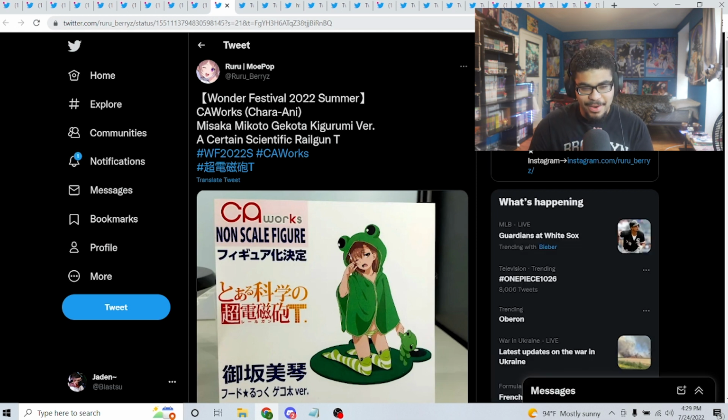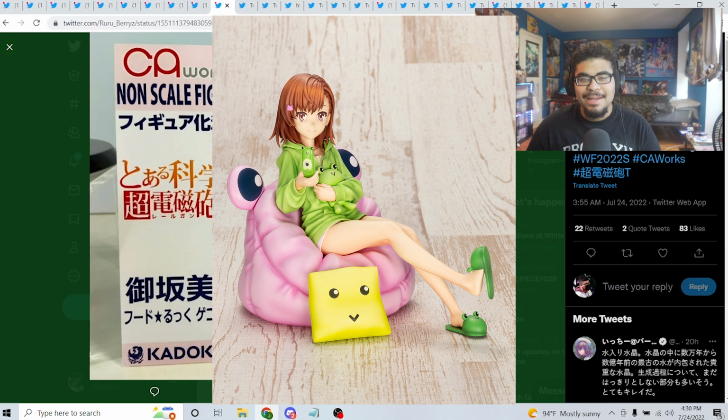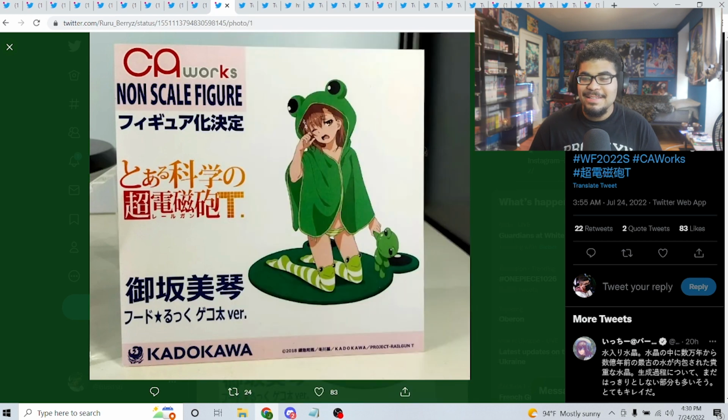Next up, oh, I was excited. Will I pre-order though? So you got the Misaka Mikoto Gekkira Kirigumi version. So this is Railgun T. And what you guys thinking? Now there is a previous Railgun Gekkira figure by Kotobukiya, and I like that one better. It's more of her personality, it's more of her style, and shows you're a Gekkira fan. This one clearly is fan servicey, so just woke up because see things.